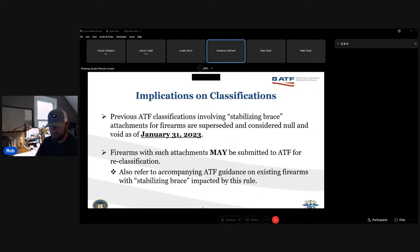Now that it includes stabilizing braces, this means that all previous classifications are superseded and considered null and void as of today's date. Firearms with such attachments may be submitted to ATF for reclassification, which we'll get into later in this presentation. There are other alternatives available for anyone who does not wish to go through the NFA registration process, as we'll get into later in this PowerPoint.